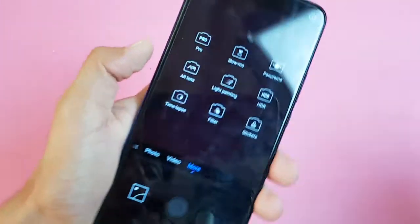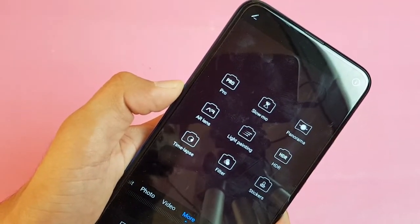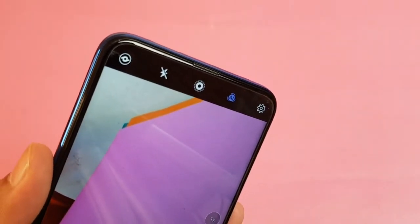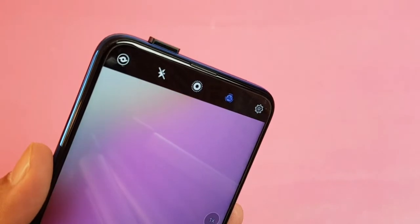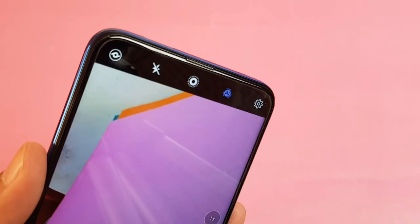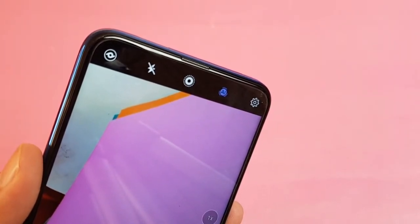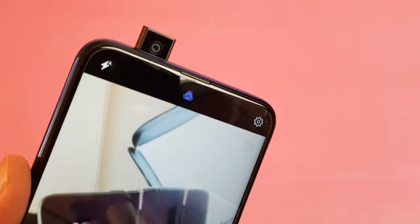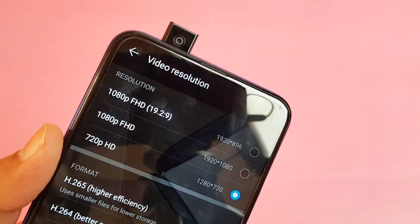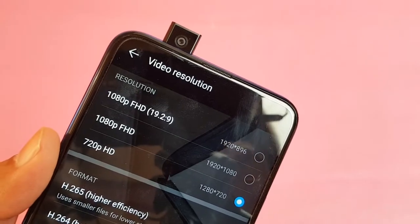And let's quickly show you some more features in the camera department. You can see the slow-mo as well as the time lapse is also here in this phone. And it is having a 16 megapixel front camera, and it is the pop-up selfie camera. This is a very cool thing in this price range. No other company is giving you a pop-up selfie camera in this price range. The front camera is also giving you AI, which worked very well. The front camera records up to full HD, not 60 frames per second like the back camera.